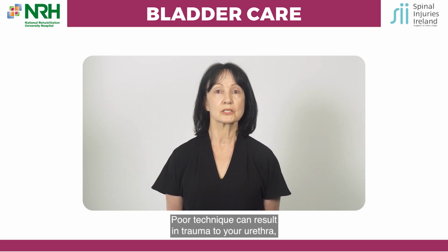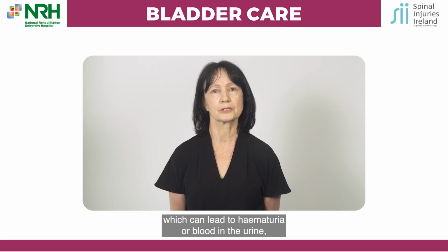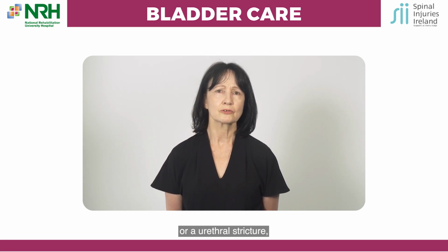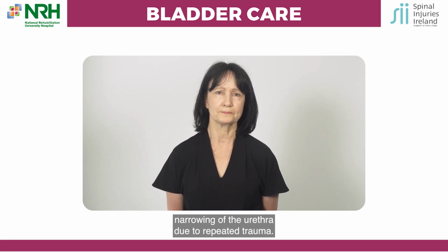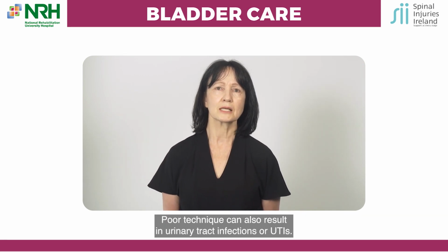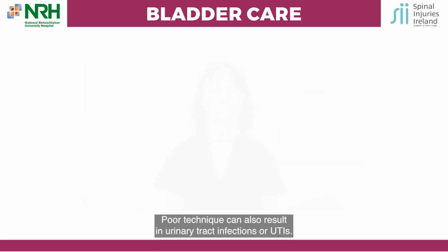Poor technique can result in trauma to your urethra, which can lead to hematuria or blood in the urine, or a urethral stricture, narrowing of the urethra due to repeated trauma. Poor technique can also result in urinary tract infections or UTIs.